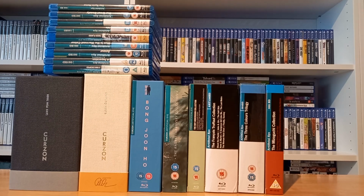Right, so that's the stuff that I watched. And then I have a similar size stack here of movies that I haven't seen yet.